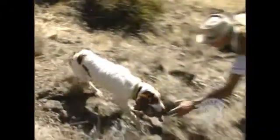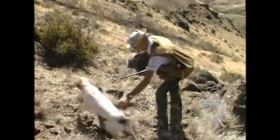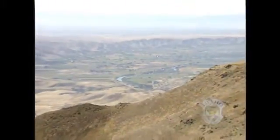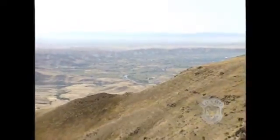Oh, come on. Oh, thank you. That's mighty white. For wildlife biologist Marty Marash, there could be no better way to spend his retirement than a beautiful fall day hunting chukar.